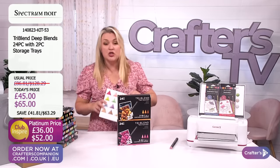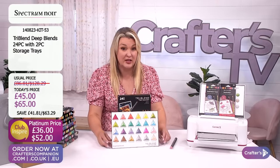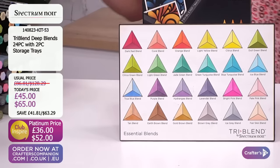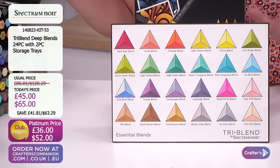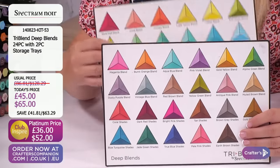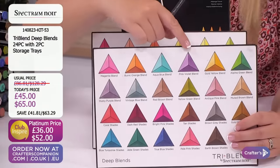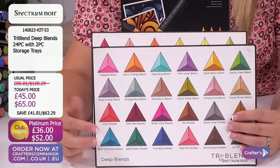Now, I want you to understand what the difference is between the two packs. That is what I told you came in with the essential blends. If I get you the deep blends, what you get is an extender, so it doesn't work as a standalone. It's for the people who have the essential blends. It gives you 12 new colours. Before, we never had a magenta, a burnt orange, an aqua blue, a pink violet, a golden yellow, an alpine green. They're all brand new colours that you didn't have.